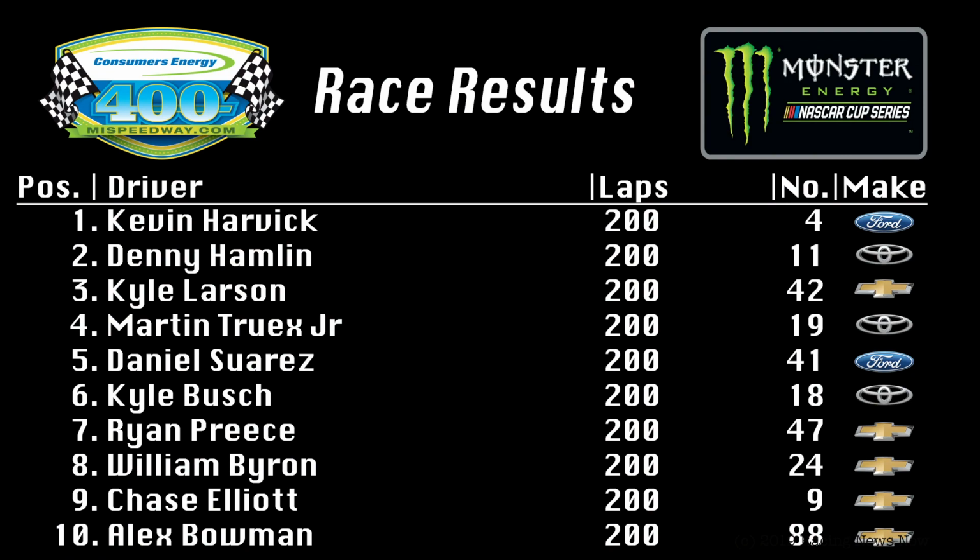All right, on to your results. Truex drove his way from the back to the front in Stage 1 and won that first stage. Kyle Busch won the second stage. Brad Keselowski, Joey Logano, all 3 Penske cars were fast in this race. Who would come out on top in this one? And it would be the driver of the 4 car, Kevin Harvick, back-to-back years winning the second Michigan race of the season.